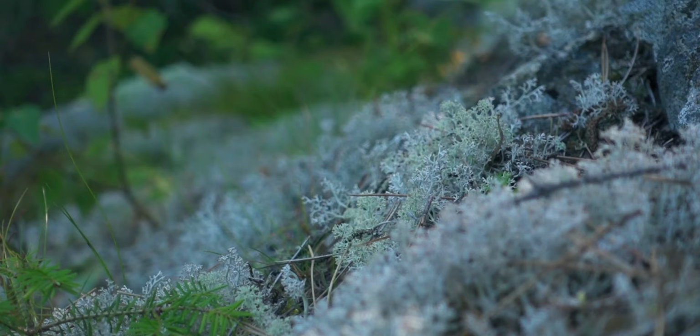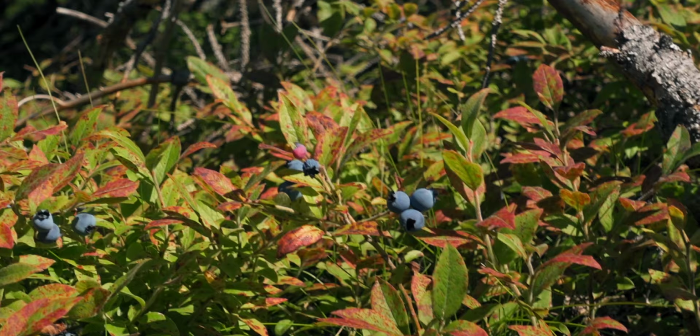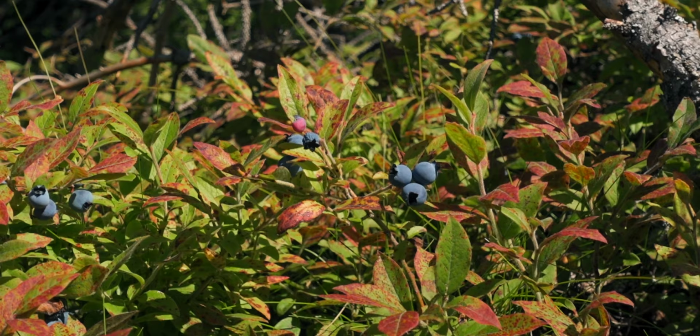Sweaty and still out of breath, we pushed on, and before long our efforts were rewarded when we encountered the largest patch of wild blueberries that I have ever seen. Amazing.